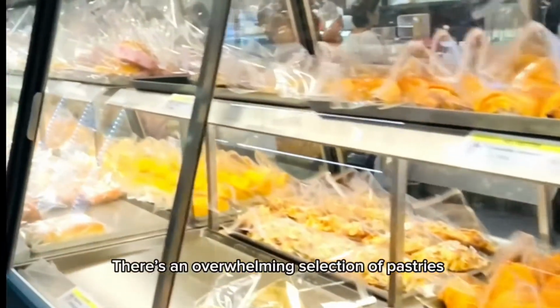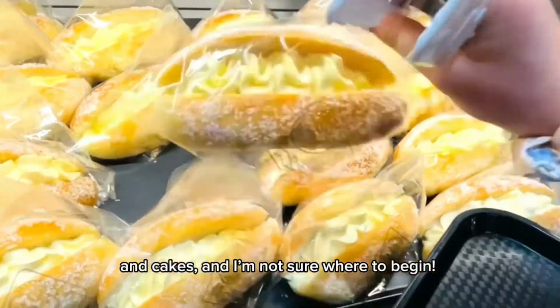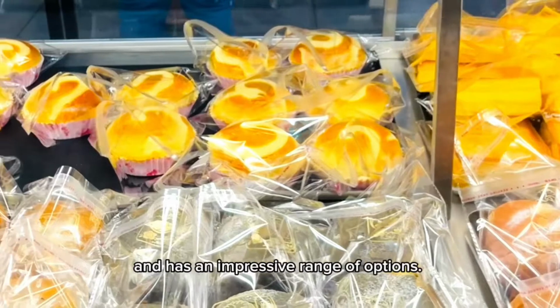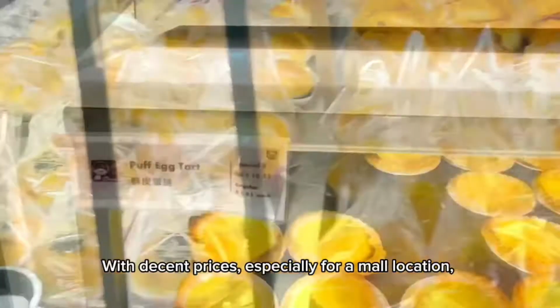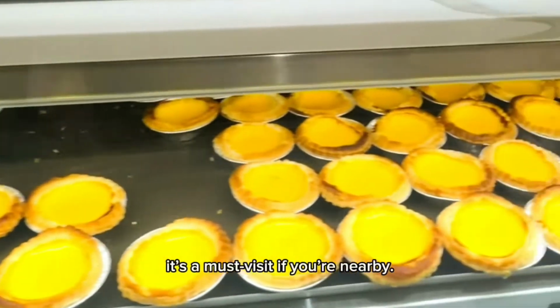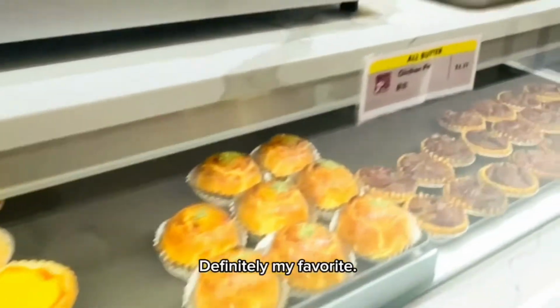There's an overwhelming selection of pastries and cakes, and I'm not sure where to begin. This bakery is spotless and has an impressive range of options, with decent prices, especially for a mall location. It's a must visit if you're nearby. Oh, the egg tarts, definitely my favorite.